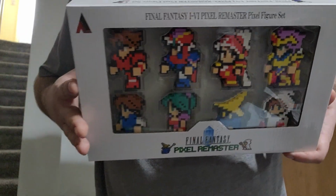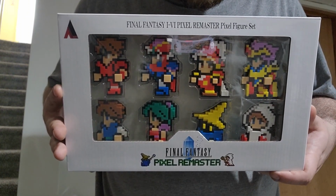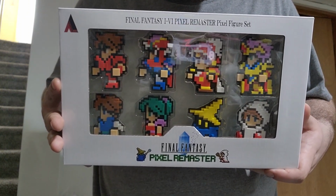And there's a little bit of a glare. Let's see if we can find it here. So, pixel remasters. Some of the main characters here.